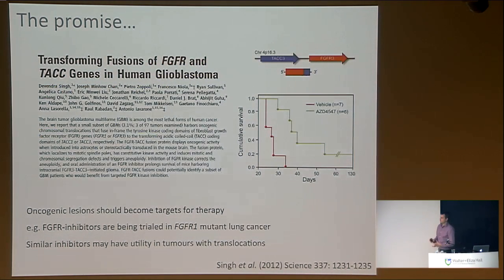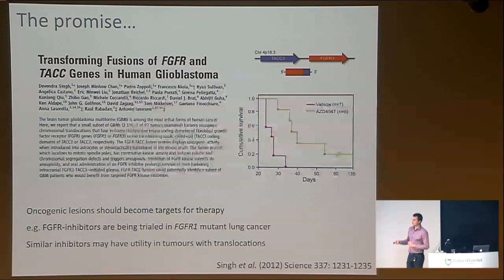The really exciting thing, and the reason that we're really interested in the presence of this FGFR3-TACC3 fusion, is that this event's also been described in glioblastoma and in some bladder cancers. And that means we can hope to deliver on the promise that an oncogenic lesion like FGFR3 will be a good target for therapy. It's found in many different disease types. It has strong oncogenic activity.